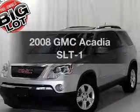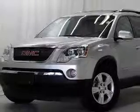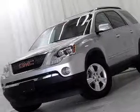Check out this 2008 GMC Acadia. If you're looking for an automobile with great attributes, look no further. With a reliable six-cylinder engine, the powertrain includes front-wheel drive, connected to a smooth-shifting six-speed automatic transmission.